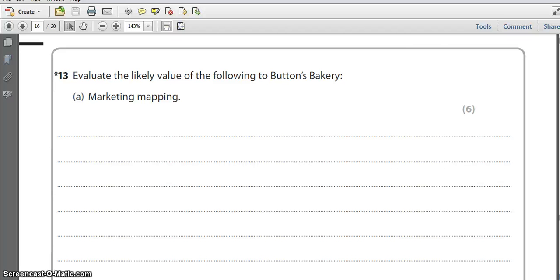Evaluation point, however, you have to be careful with market mapping, because even if there is a gap in the market currently, there may not be any demand for it. So there may not be demand for the cakes that are not being sold. Therefore, she would be wasting her money making cakes that she would not sell, which would mean that she would be losing revenue and her costs would be going up. So ultimately that would cause her profit to go down. So basically with market mapping, you can always evaluate by saying, even though it can tell you where there's gaps in the market, doesn't mean there's actually any demand for those gaps in the market.